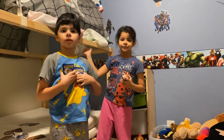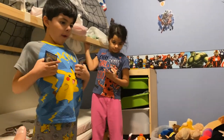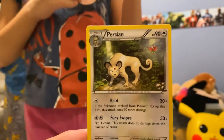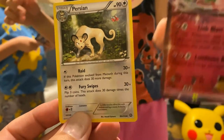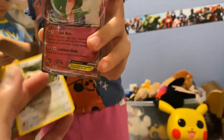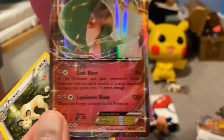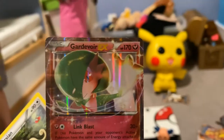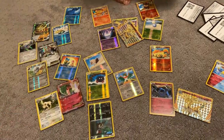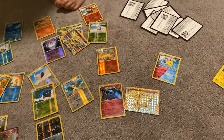Rattata? No, I mean... Meowth? Yeah, Meowth. Oh, this is the one. This is Persian. This is the one that Meowth turns into. We never had that one. Whoa. This one's very soft, so you've got to be delicate with that. Yeah, that's super rare. And I got Ponyta. So cool. Oh, Ponyta. You guys are getting cool cards. Yeah, you can have Ponyta and you love it.